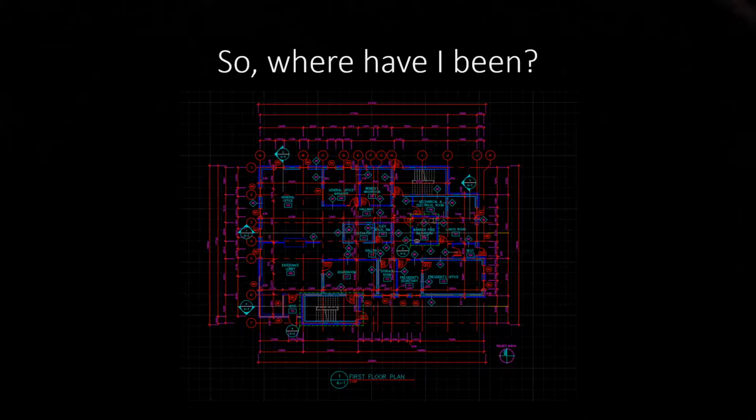This was one of the more recent hand-ins, a first floor plan. It's a little hard to see because there are so many dimensions. So many of them. That was a pain to get them all on there too. I think that one took me a good 2 hours just to get all of them there.